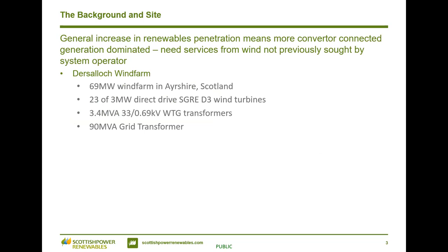What's happening everywhere in the UK is mainly that the amount of renewable generation is increasing, and we are losing a lot of conventional synchronous generators connected to the transmission network. So basically, we are going to more converter dominated generation, and the need for services from wind and other inverter-based and converter-based generators is the future and will be sourced by the transmission system operator.